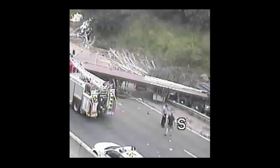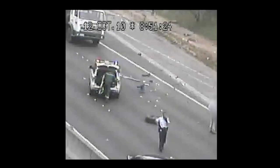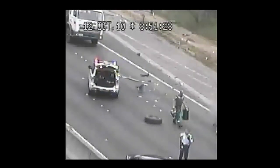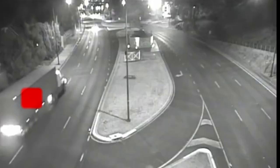The physical trauma, the multi-trauma that patients have suffered as a result of these incidents has been just extraordinary. And despite having done this job for 17 years, certainly some of the most significant carnage and most significant injuries I've seen as a result of these types of accidents.